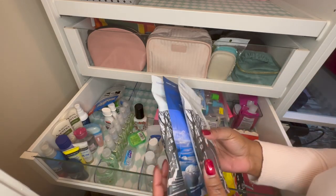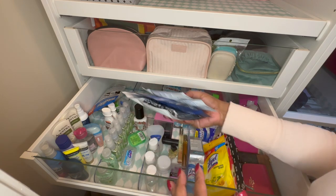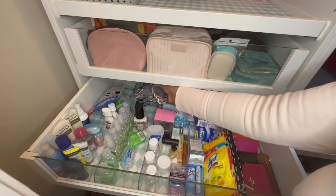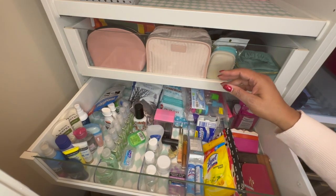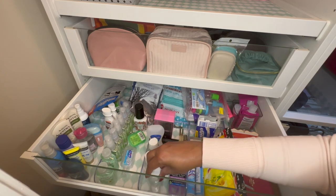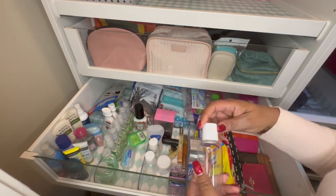But anyway, I have these left over. I usually still take at least one with me, because you never know on a plane, somebody might need them. And I'm probably going to give my son one when he leaves for his trip coming up. In this section here, I have these empty travel containers, nothing special about these.